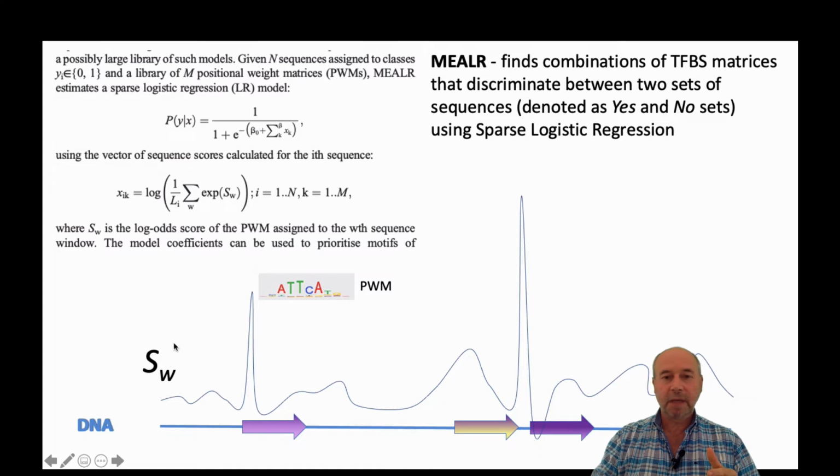But we haven't put any cutoff for this matrix. We basically calculate the score in any position of the sequence, and as you can see here, there are some highly scoring sites and not so highly scoring sites. But then we sum up the scores across the sequence using this formula, and then using the logistic regression, we created a model which discriminates those regions from the background sequences.